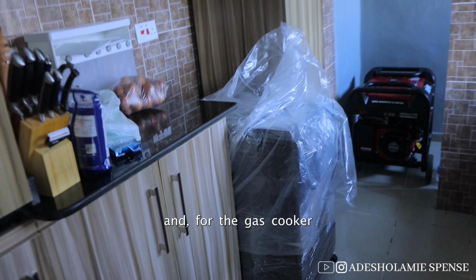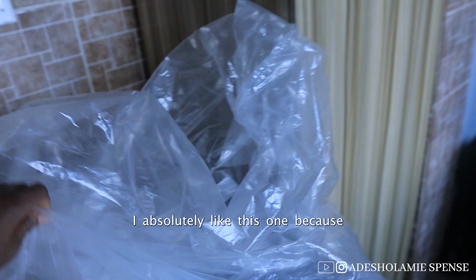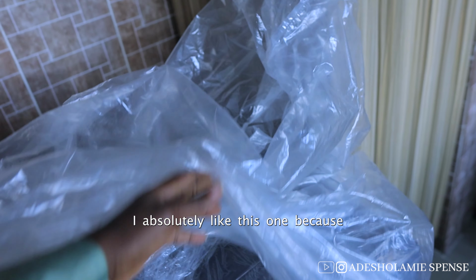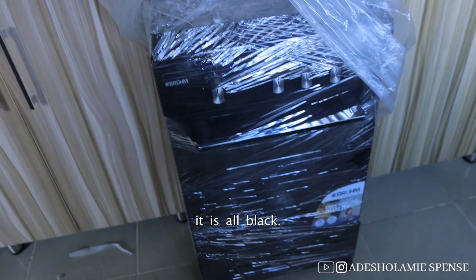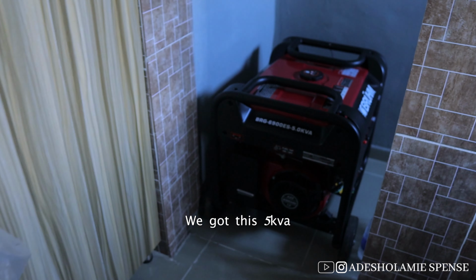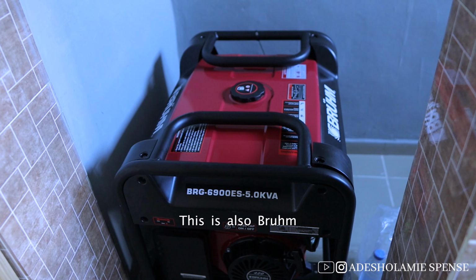And for the gas cooker, this is the gas cooker we got. It's the Maxi, no Maxi, Brom. I actually really like this one because it is all black. So in my next vlog, when I'm trying to unbox, I'm going to show you everything and what it actually looks like. We got this 5 kVA generator, and this is also Brom.